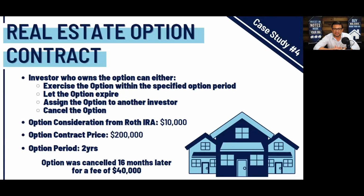What else could have happened in this deal? Let's say the gentleman doesn't get his job back. Well, once that option period comes to an end, the investor or the Roth IRA could buy the property at $200,000. So obviously you have to come in with money there, maybe use a non-recourse loan, who knows? But you have to do that prior to the option expiring.